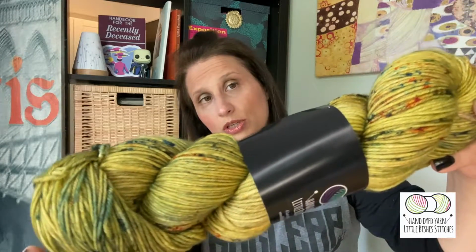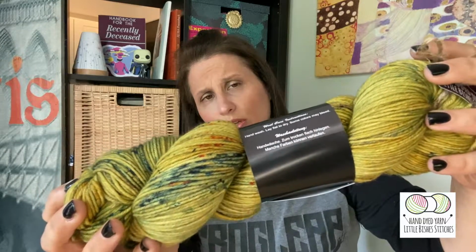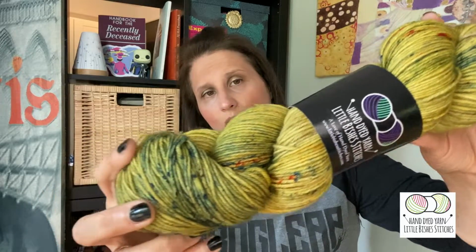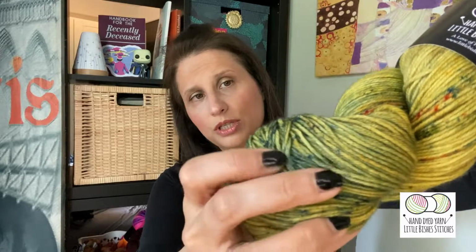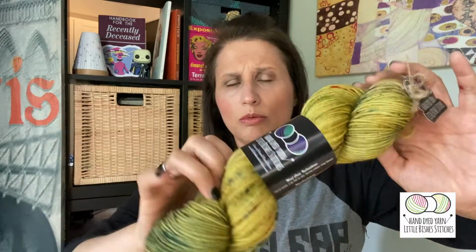So Scarecrow has a base color of kind of a gloomy Frankenstein ghoul color, and then you have the rain of sprinkles in teal and almost like a burnt orange. And I named this color Scarecrow because it reminded me of Halloween, which is one of my favorite holidays.